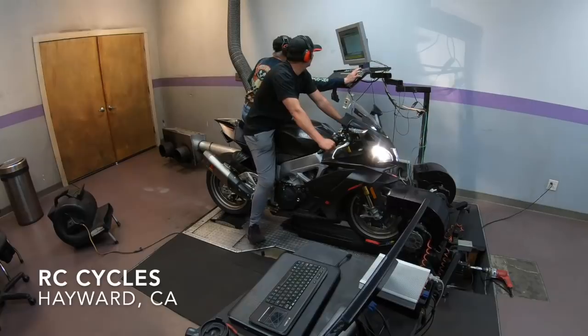They were kind enough to let us use their dynamometer. It's a Dynojet inertial dyno, which is perfect for use in these kind of single gear sweep tests. And more importantly, they have a proper enclosed dyno cell with a ridiculously powerful air circulation system, which refreshes the air in the room several times per minute.